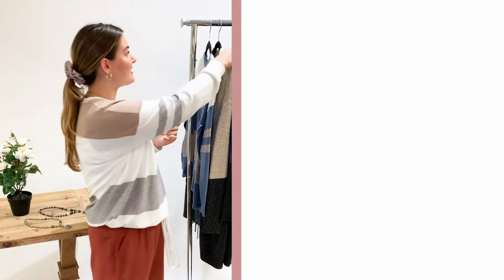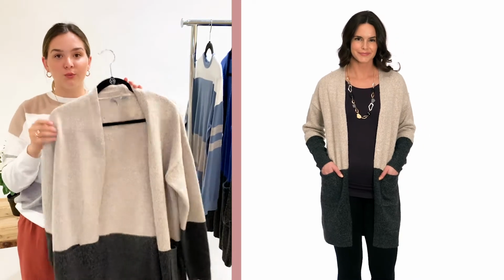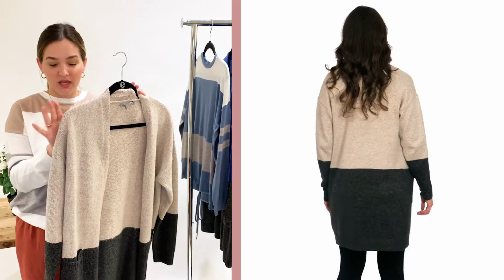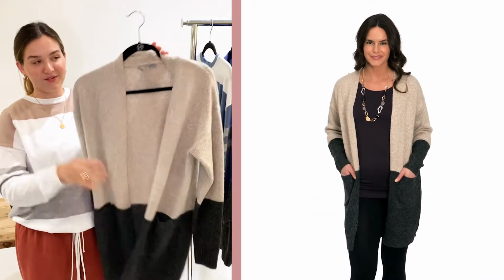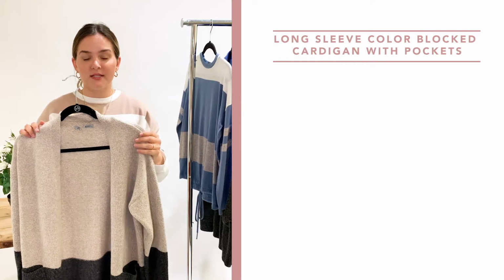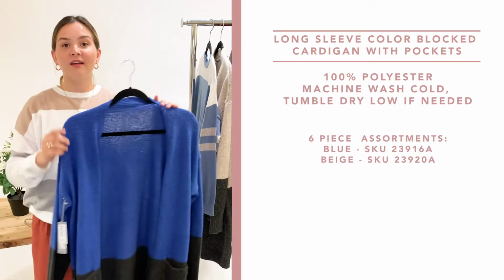Next up, we have our color blocked cardigans. These are gonna be so cozy and warm for the fall and winter season, so I'm really excited to show you guys these. So here's the first one. Comes in a really cute tan beige color and color blocked with a dark charcoal. So this is gonna be a really great staple, neutral piece to style with almost anything in your wardrobe.